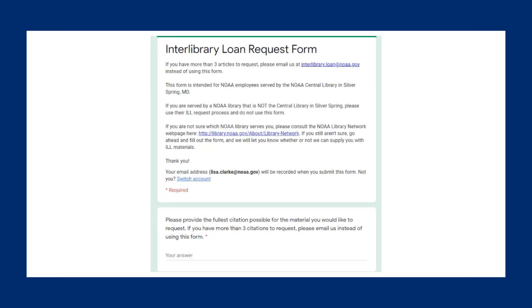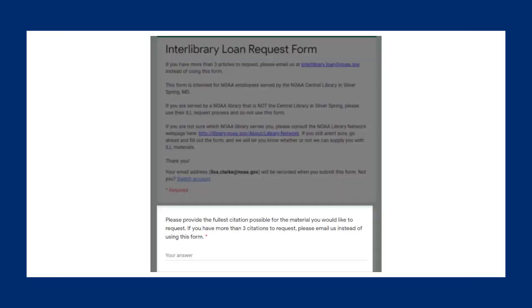The information you provide in the form helps us learn about the information you want us to locate. At a minimum, we need a title, author, and date of publication for the item that you're requesting. If you have a DOI found in most article citations, please include it. If you need a particular edition of a book, please include that. If you have a citation, please copy and paste it into the form.